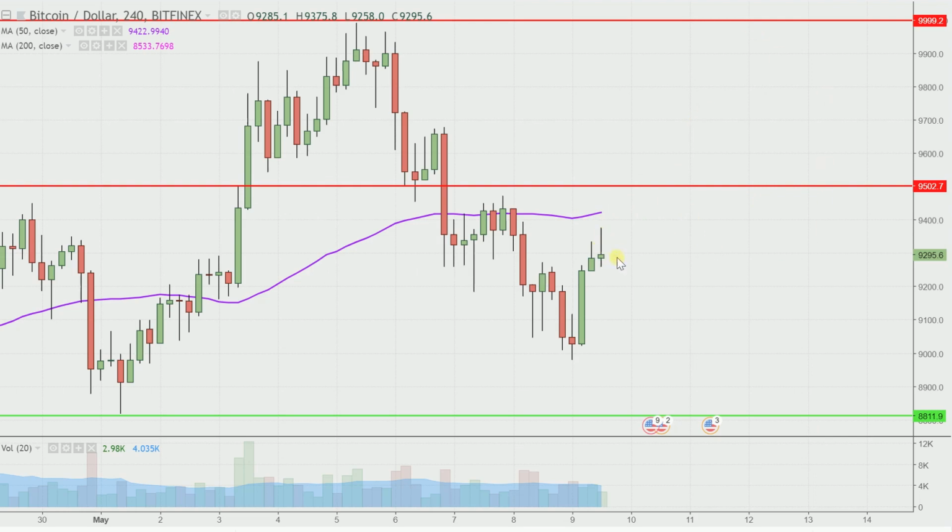In the event it does roll back over, 8,800 is that key level of support. In the event this move is actually still pretty strong and the bulls flex their muscles and start to push back upwards, the next key near-term level of resistance is up there at 9,500. So let's see how the next 24 hours all unfold.